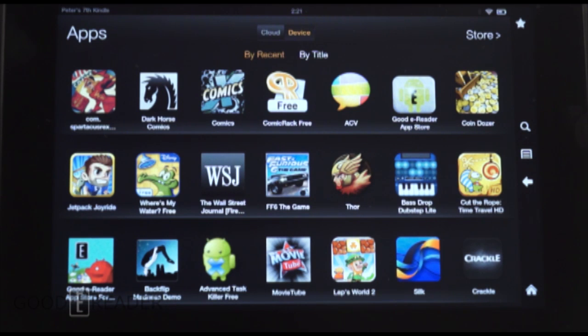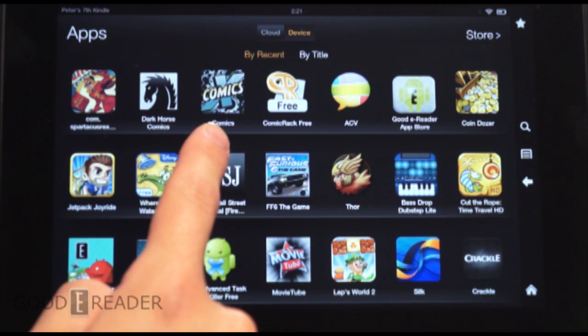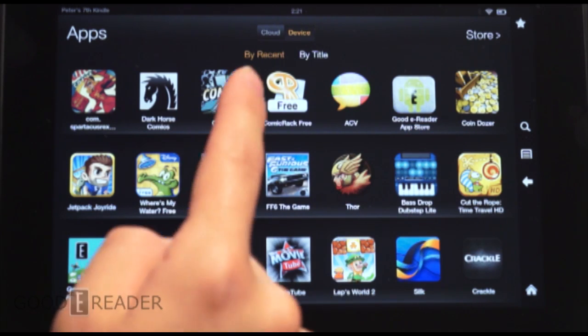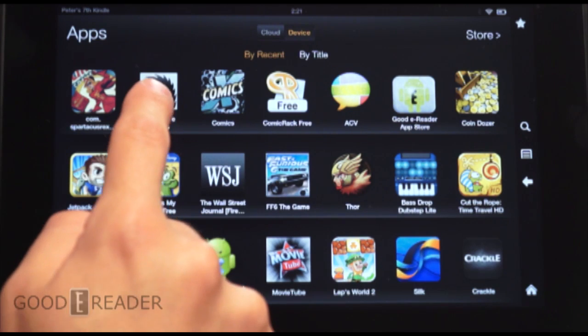What we're going to do today is show the 5 best comic reading apps for Android, and we're going to show them on the Kindle Fire HD 8.9. We're just going to go through Comica, Darkhorse, Comics by Comixology, A Comic Viewer, and Comic Rack. So we're going to start with the 2 that handle comics the best, Darkhorse and Comixology.